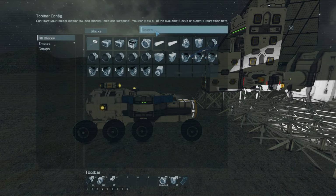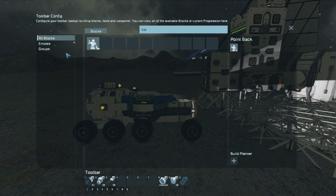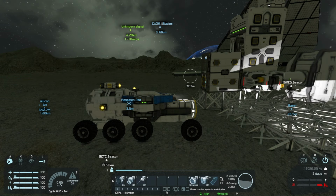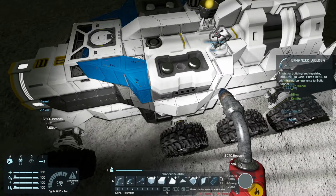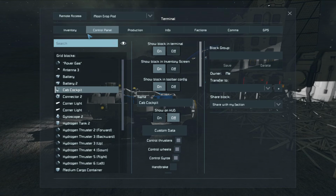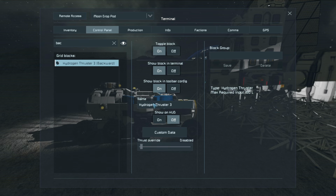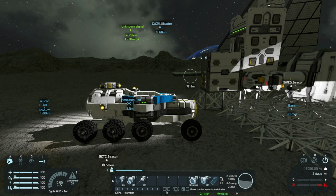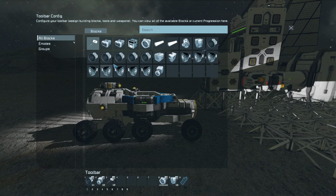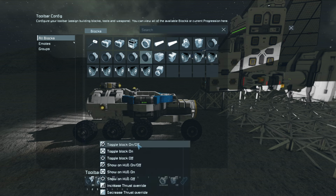And of course we get, oof. Don't know which one's the backwards one. Can we just type in backwards and get it? Nope. So the backwards one is this one here. Well, obviously we could just go here. Backwards is this one, so we're just gonna have to write backwards on there ourselves. And then we can pick up the backwards thruster right here.